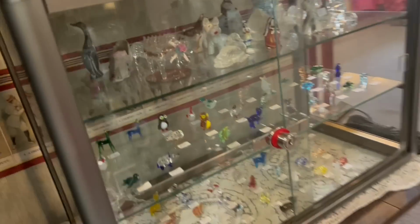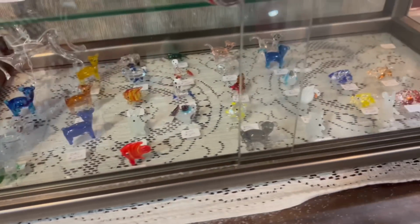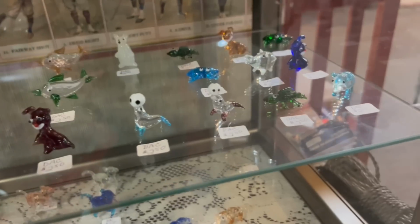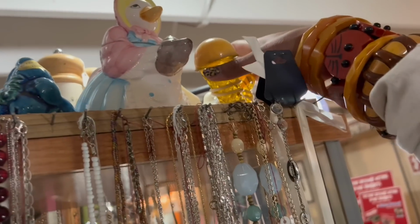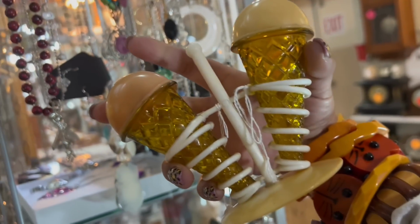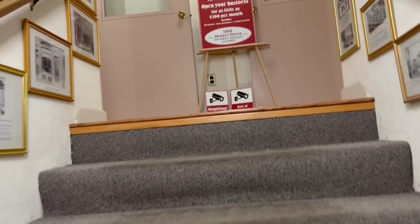Oh my gosh, look at these little glass animals. Those are so fantastic. Look at the fish. There's so many of them, and they're $2.50 each, and they're so cute. Look at the derpy dog in the back. That thing's so great. Oh my gosh, look. Ice cream cone salt and pepper shakers, $8. I'll take those. That's such a great set. This is a set I always pick up when I see it for cheap, because it just makes me so happy. All right, I'm going to head up to the next level here.